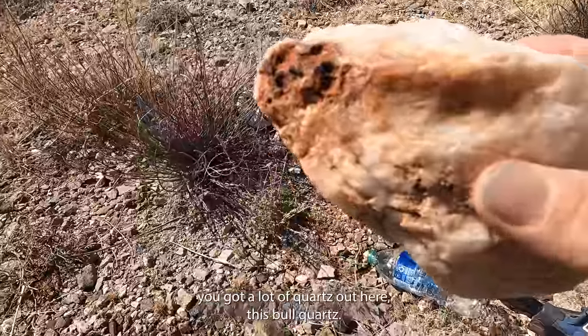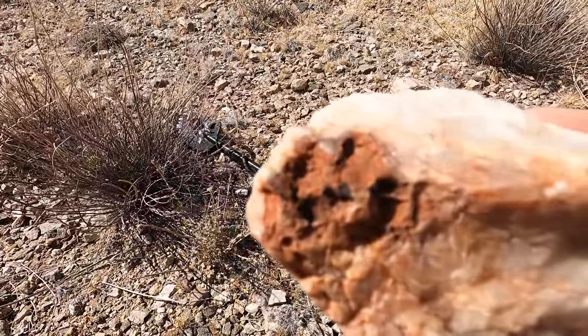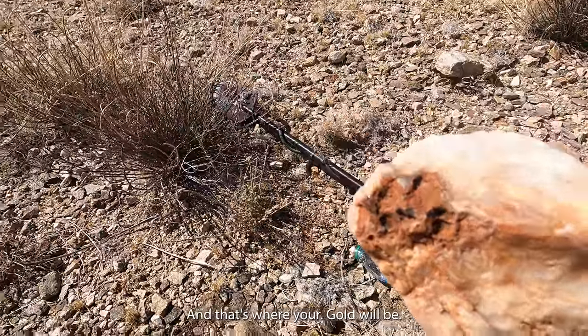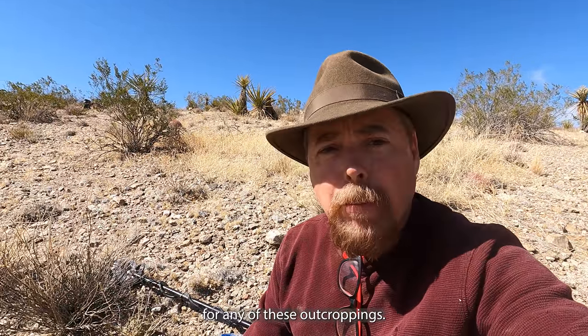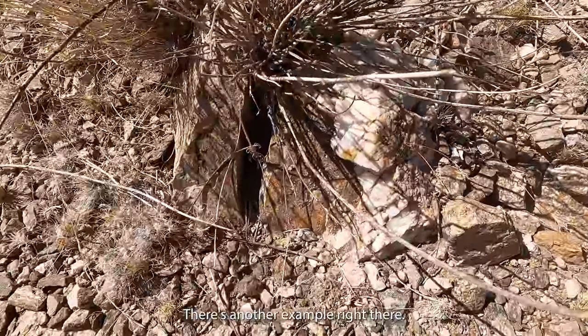That's why you got a lot of quartz out here, this bull quartz, barren quartz, that has that iron staining on it. It's from all those pseudomorphs that are weathering away. And that's where your gold will be. So what we're gonna do is look exclusively for any of these outcroppings and see if we can find any gold associated with it. There's another example right there. You see that?